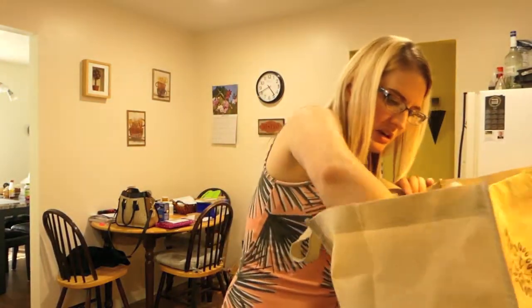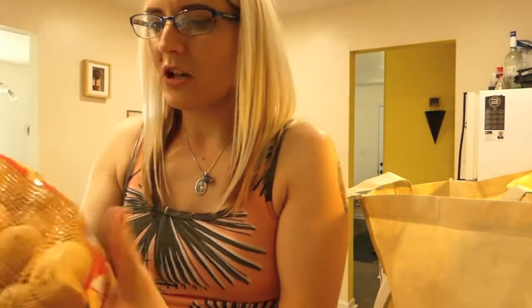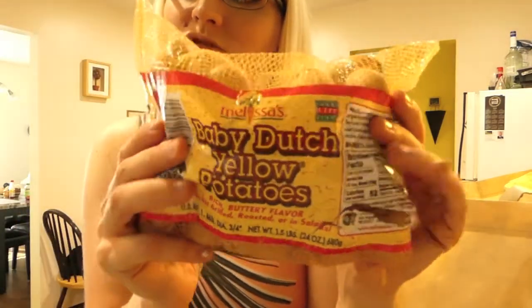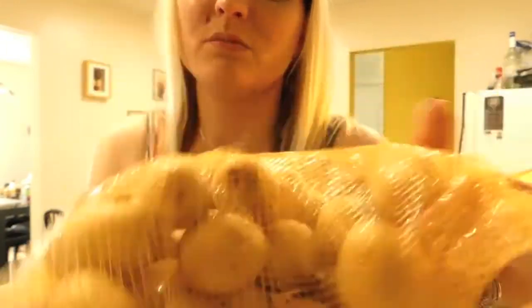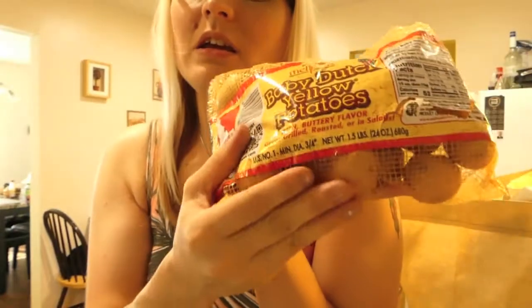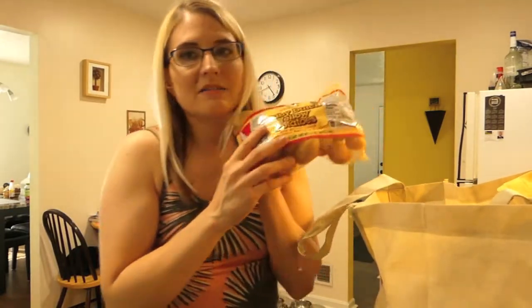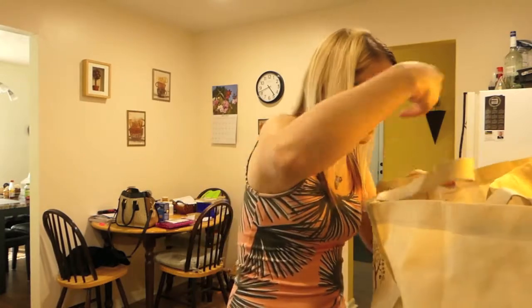I also picked up these little baby Dutch yellow potatoes from the Melissa's brand. My husband is such a huge fan of these potatoes. These are the only potatoes that he likes like this. He only likes this Melissa's brand. They're those really little tiny yellow potatoes. He loves these. And these were not too expensive there. I can't remember now the price. I'm sure it's in here somewhere. But they were very affordable and about the same as they cost anywhere else.